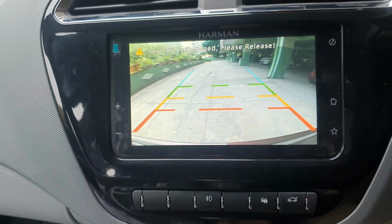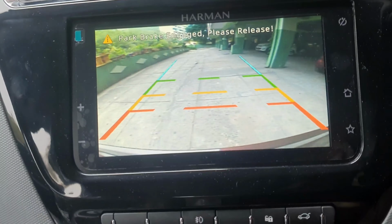R N A: reverse, neutral and automatic, and 1M or 1E considering the manual mode or the automatic mode. And the reverse camera quality is also good in the daytime, that represents the DRL is on.